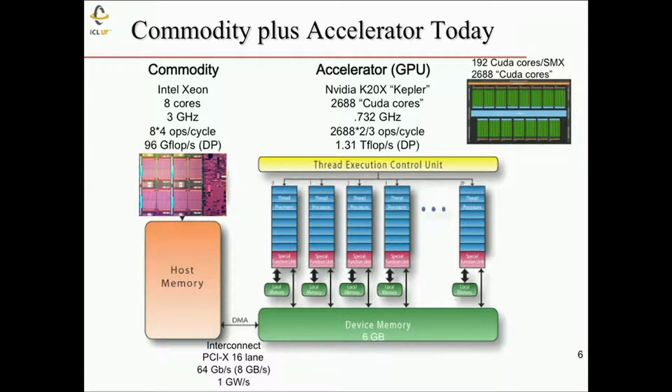You program this machine by having your data here. You think about taking data, moving it over to the accelerator across this link here, doing the computation over here, and then passing data back over to the host processor. That's sort of the standard flow of execution.